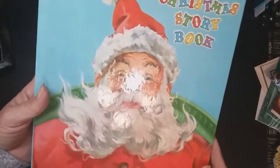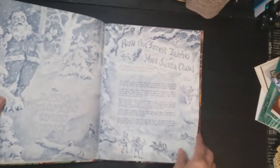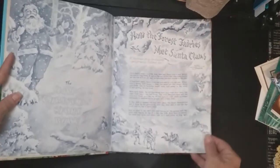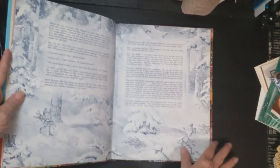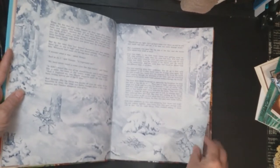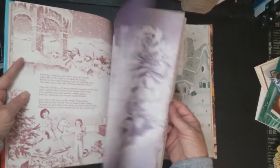I love Ideal magazines, and I found this Christmas book. Happy Christmas Storybook. And it has all sorts of wonderful stories and graphics in it. The images I just love. So this will be fun to work with as well.